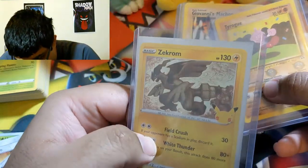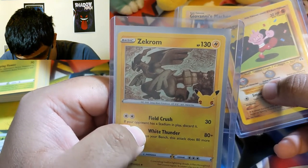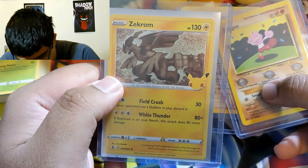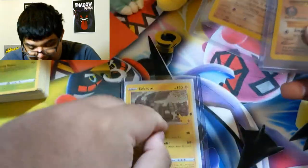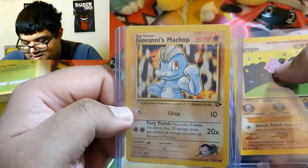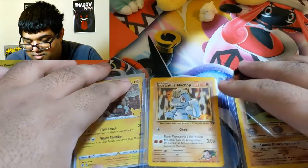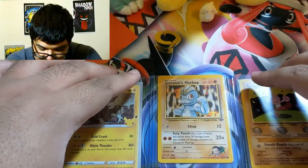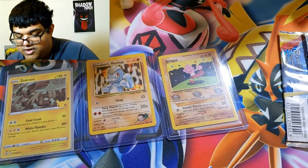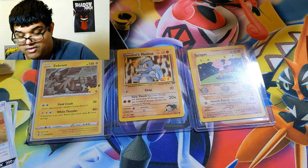The awesome artwork on this Zapgrom. Look at that, the way the sky swirls around it. Oh, it looks so imposing and powerful. So awesome. So that card's amazing. We also got a Giovanni's Machop and a Tyrogue, two vintage cards. So no modern big pulls, but three pretty good, did I say great, single cards.